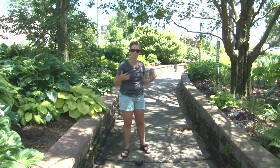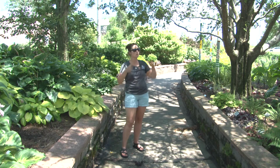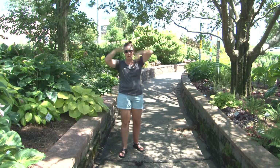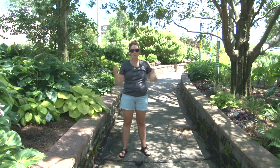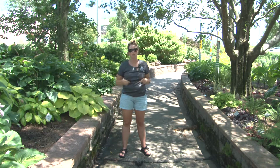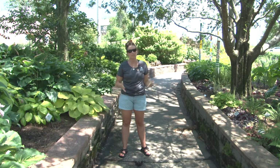So I always suggest, well, you're right, under a mature tree, even if you thin the canopy out, meaning you kind of thin out some of the branching like you would thinning out your hair to allow more light penetration down into the landscape, sometimes that's not enough for your turf to thrive. So I suggest maybe thinking about turning it into a shade garden.